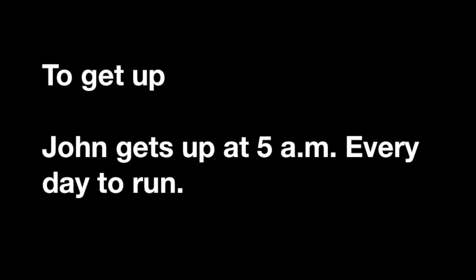To get over means to recover or to recuperate. She's just now getting over her cold. So she's just now recovering from or recuperating from her cold, a virus. And last we have to get up, which simply means to awaken. John gets up at 5 a.m. every day to run. So John awakens very early in the morning, 5 a.m., every day so he can run.